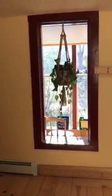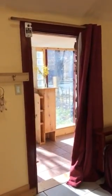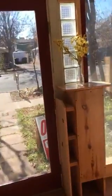And okay, and the outstairs sun porch. So I think that's it for the moment, except I would like to visit with you just very briefly. So I'll step down here.